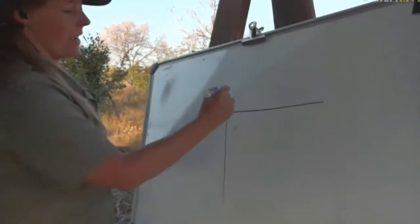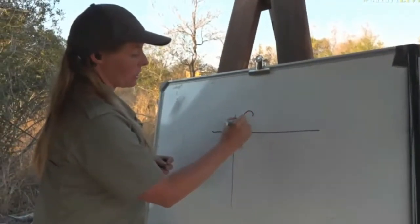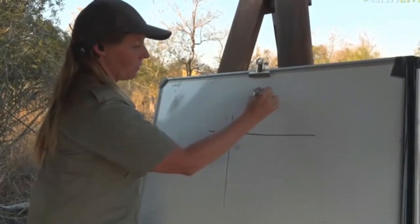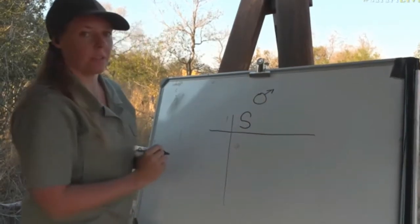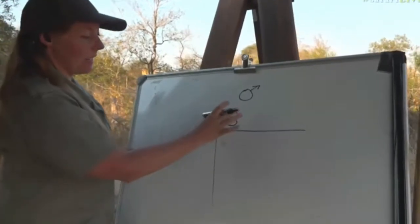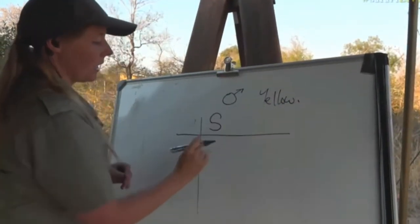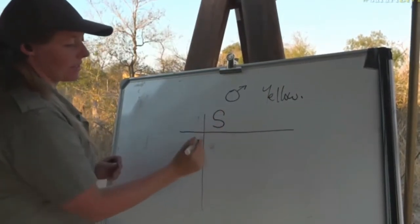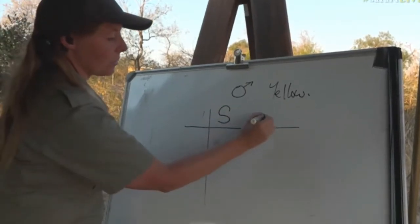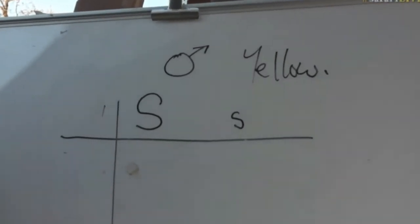So if we say the yellow leopard, it has a dominant gene, so that's the S. So this is the male. So if I hopefully draw the symbol of a male, everyone will know that. That's the universal symbol for a male. So if this is the father, and he is a yellow cat, so he's yellow, normal coloured, so he might have this S. So if I draw a large S, that means it's a dominant gene, and a small s means it's recessive. So the dominant gets shown, and the recessive doesn't.